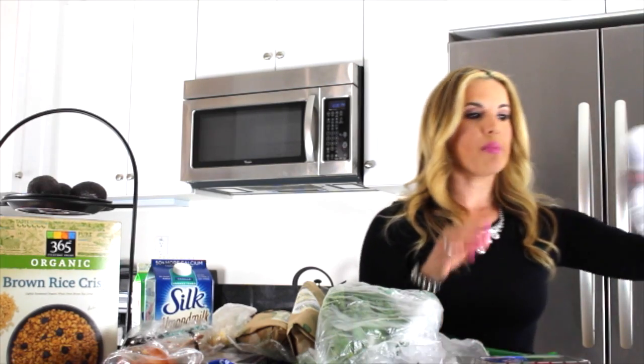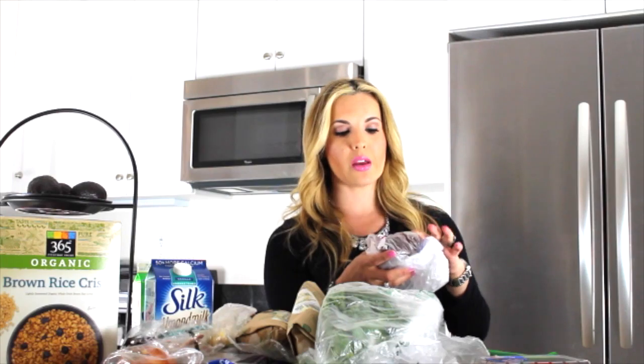And then I also picked up a bag of dates. I love Whole Foods, how they have the bulk section, so you can just basically get what you need. So for like chia seeds or flax seeds or dates or whatever it is that you need to buy, you can portion it out for what you need. Whether you need it just for that week, for a recipe, whatever you need, they make it convenient.